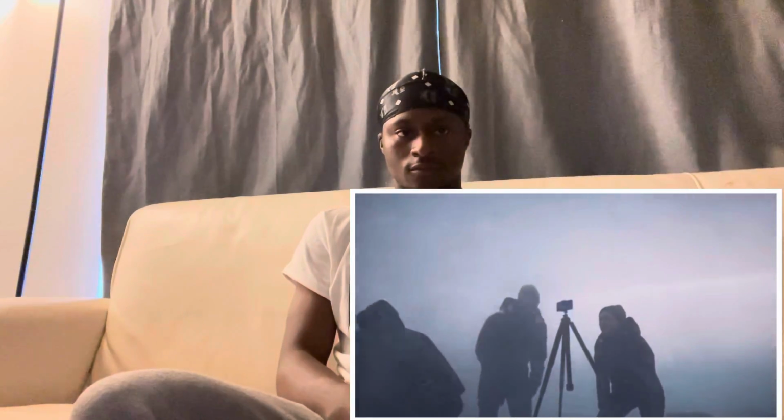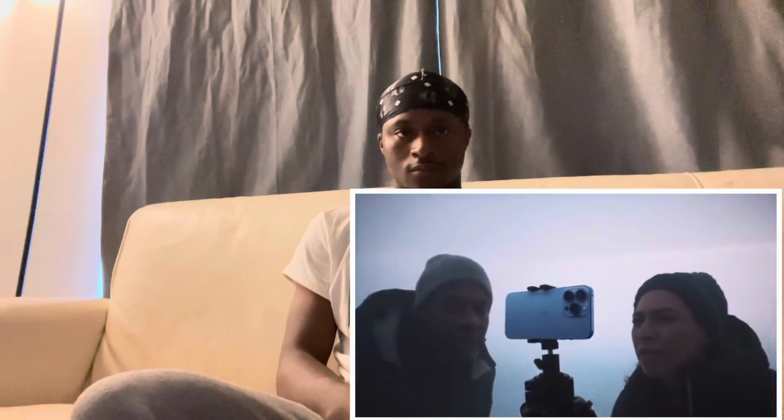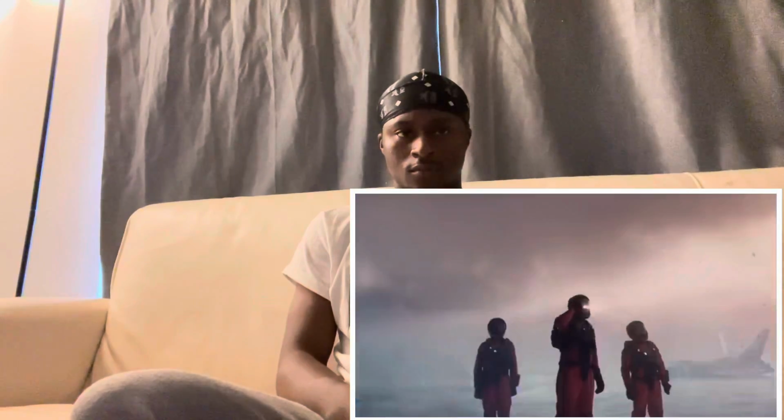A faster chip. A high-performance display. And the biggest upgrade ever to the camera. Introducing iPhone 13 Pro. It's ready for... Action!